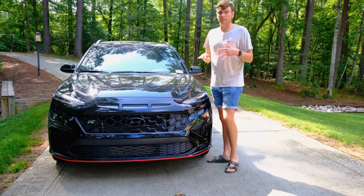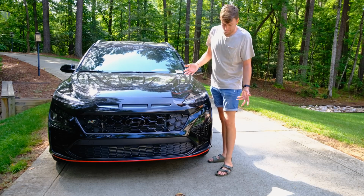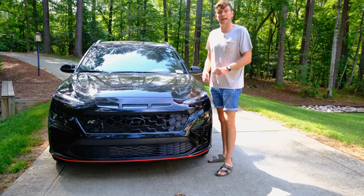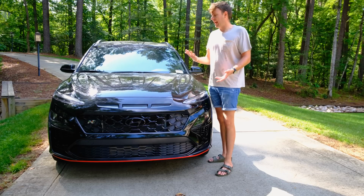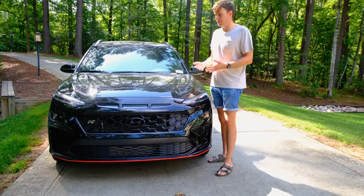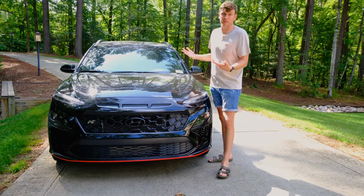Kona is well known for the separation of the LED daytime running lights with the headlights, and nothing has changed with that. The upper Kona models come with these 3-tiered LED headlights, but you can get the single halogen one. I prefer the N's look over the regular Kona. It just, I don't know, it just looks better to me. People say that it's more aggressive, but I just think it's like a cute aggressive. But yeah, in general, I just prefer this look over the regular Kona.